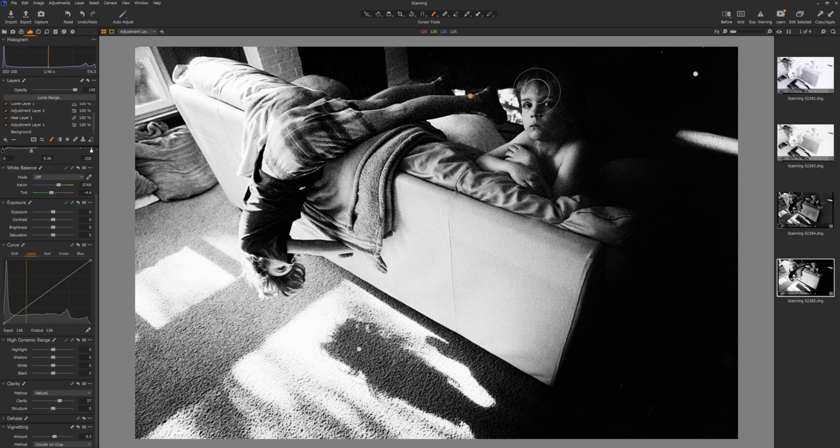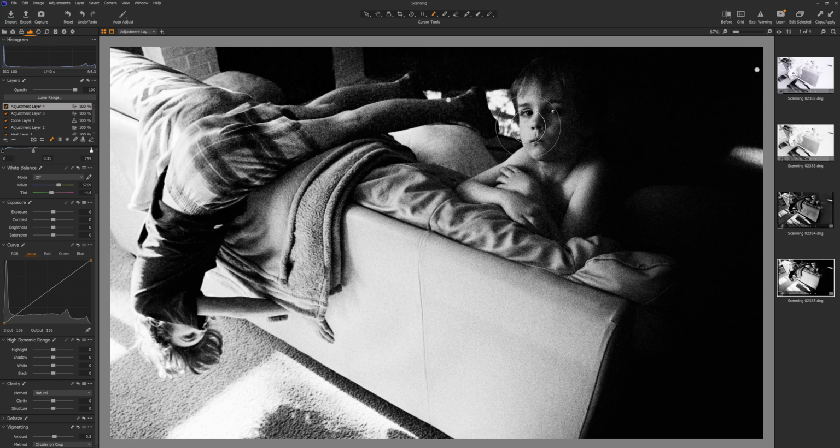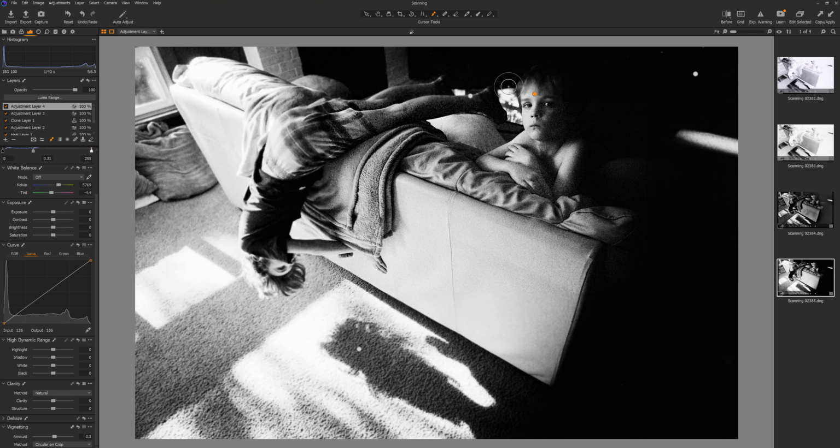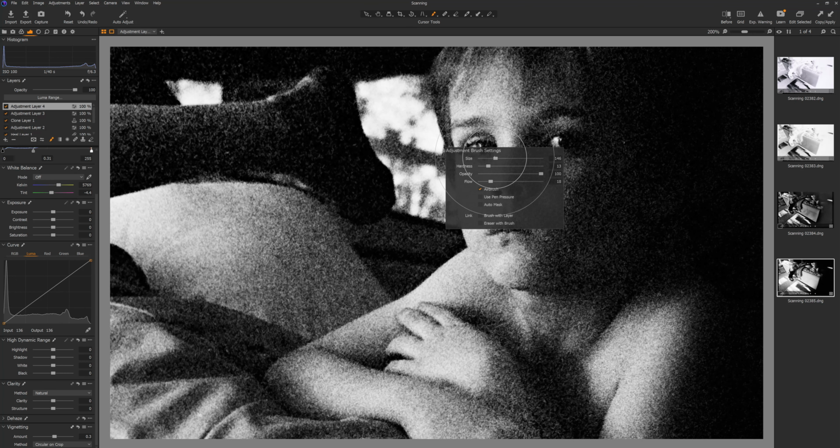So I'll make a little new layer here. I am maybe interested in what happens if I try to lighten his face a little more. And then also his hands. I kind of felt like the hands here were important. Right, maybe give him... all right. Looks pretty good.